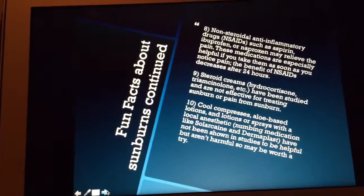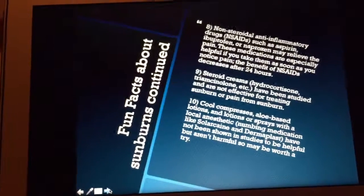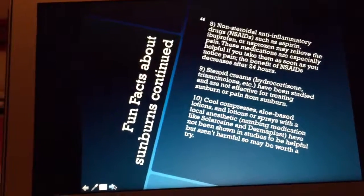to help with the sunburn. And that is Sunburns, The Chemistry of Sunburns or Tanning by Gaddy.